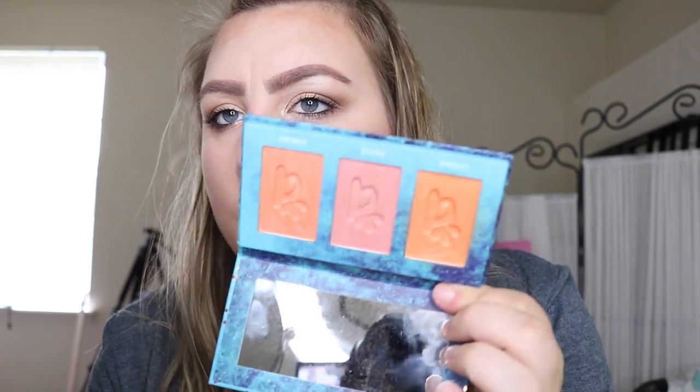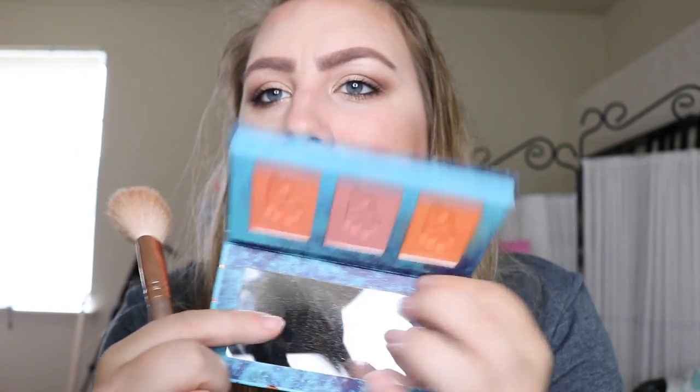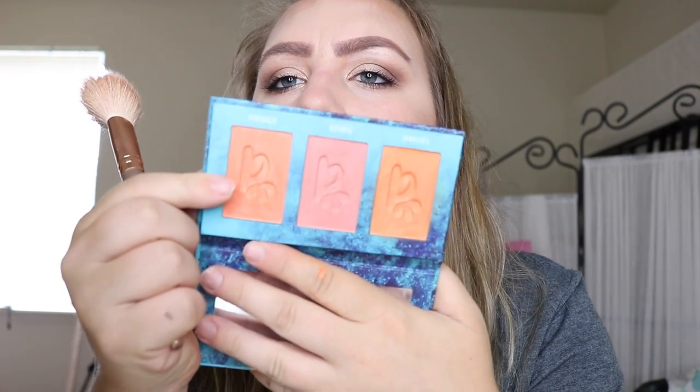The Elemar Blush Trio. In case you haven't seen it, this was also in BoxyCharm. Hello lights, there's my camera. So it looks like I love orange blushes right now. I'm obsessed. Is that what they say? Obsessed. I'm shook. Probably late on that train.